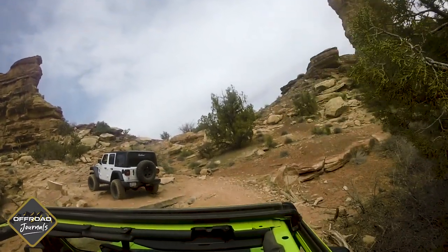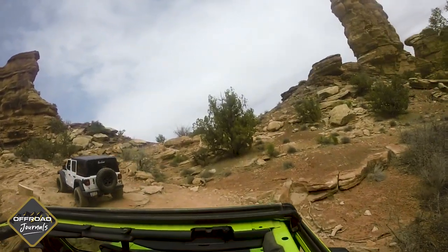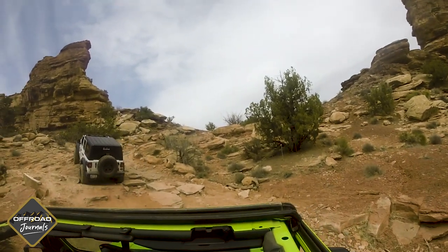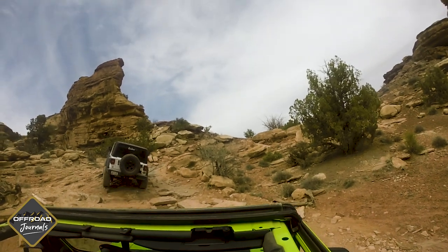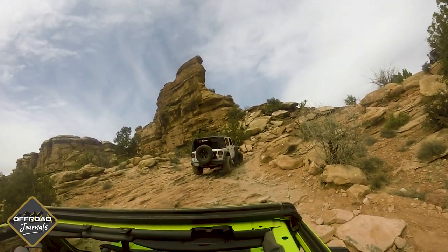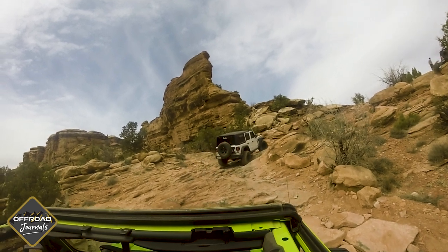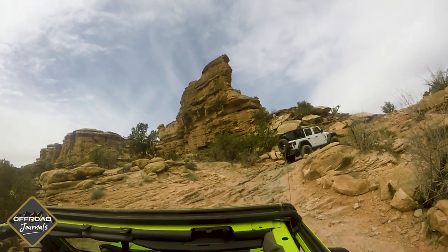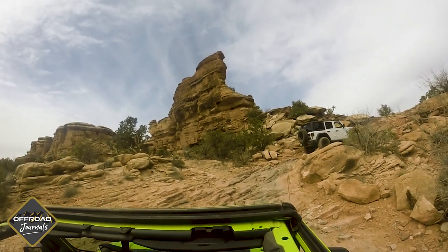And even at that time with more of a basic setup, the Jeeps handled this trail easily. If you have a basic modified Jeep, this is a great trail for you. And if you're new to Jeeping in general and want to just try something out that's both scenic and challenging at the same time, this is one of those trails that lets you see what it's all about, not get in over your head too quickly, but feel challenged while you're doing it.